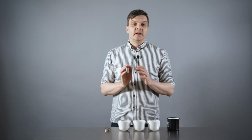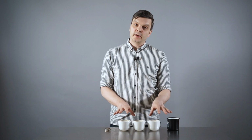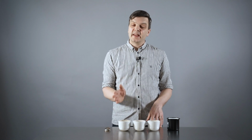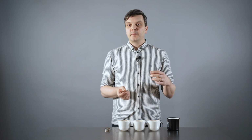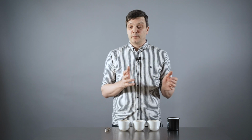Really nice. Now Bourbon variety is kind of the parent of Caturra. Caturra is kind of a mutation of Bourbon, but this is a mix between a pink and a red Bourbon, which means when you pick the cherries when they're ripe, on some of the plants the cherries are pink, and on other plants the cherries are red when they're ripe. And that's kind of how you distinguish a pink from a red Bourbon.